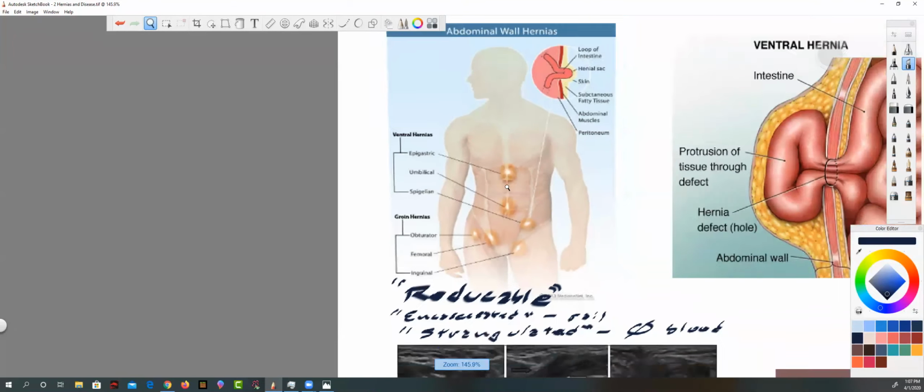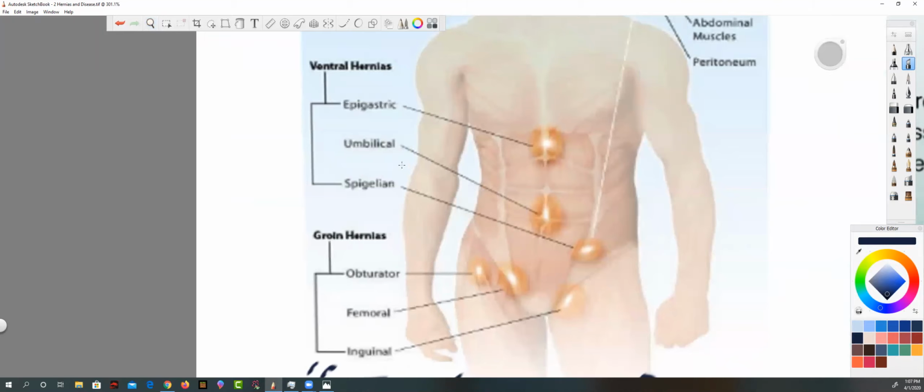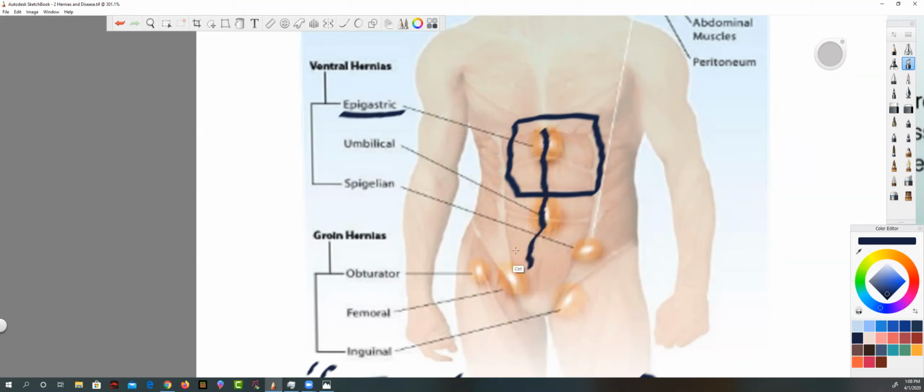Our locations, typical locations for hernias. The first we'll talk about is the epigastric. Well, that's in the epigastrium. Remember we learned. So anywhere there. But of course, as you see, these seem to occur in certain places. Ventrally speaking, they typically occur along the linea alba, because that's considered a weak spot. So an epigastric can be right here, here, here. Let's even go down to there.